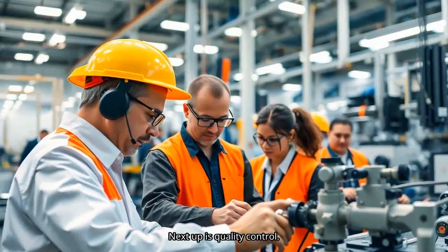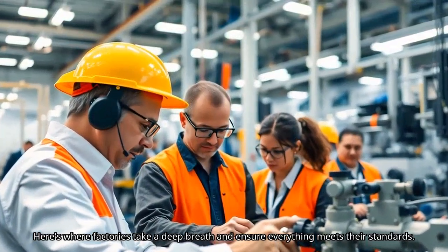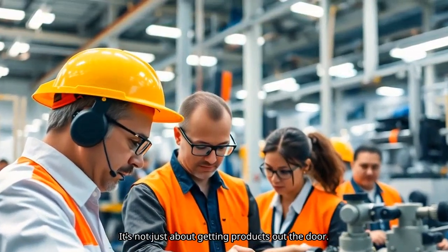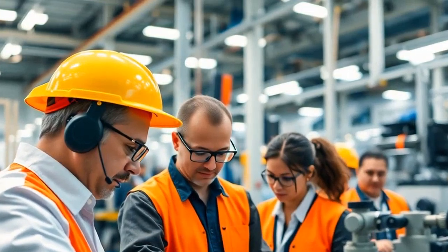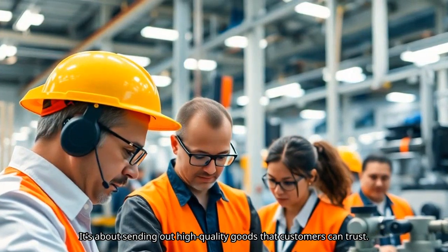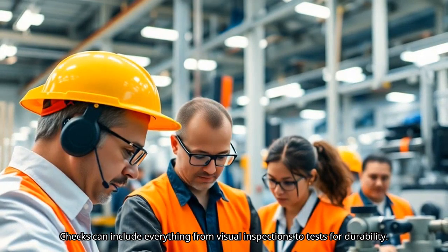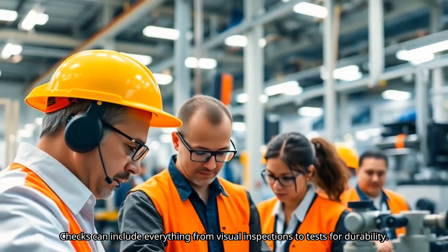Next up is quality control. Here's where factories take a deep breath and ensure everything meets their standards. It's not just about getting products out the door. It's about sending out high-quality goods that customers can trust. Checks can include everything from visual inspections to tests for durability.